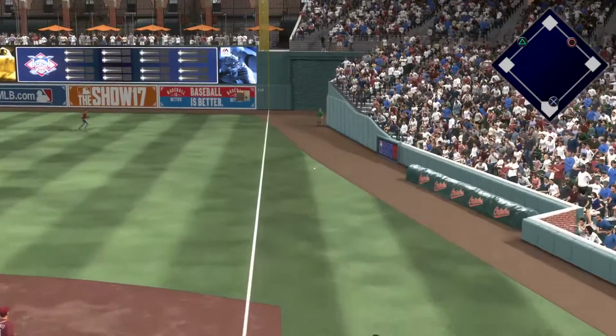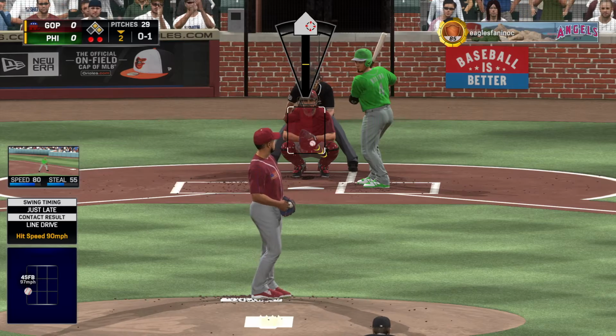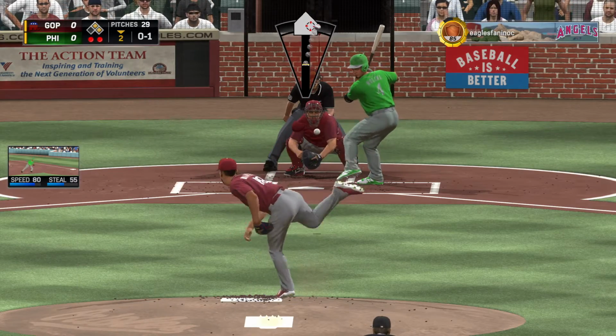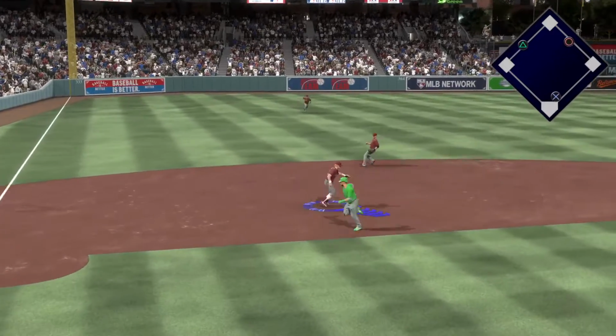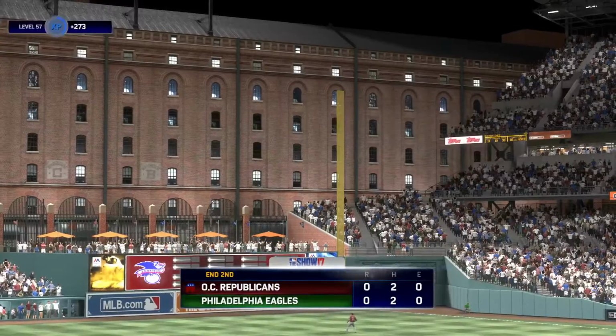And this is hit hard to the right side. Foul. Looking to wiggle out of this. Here it is. This one's down to third. Bell fields it cleanly, and the 2-out threat will not come to pass as the inning is over.